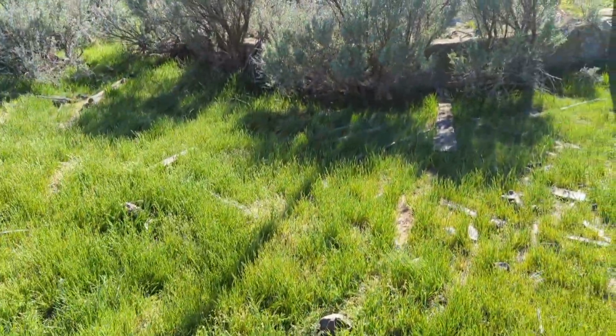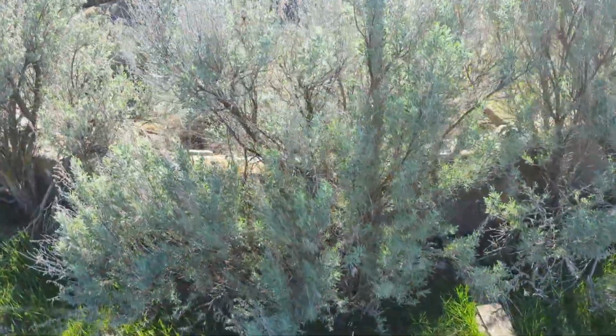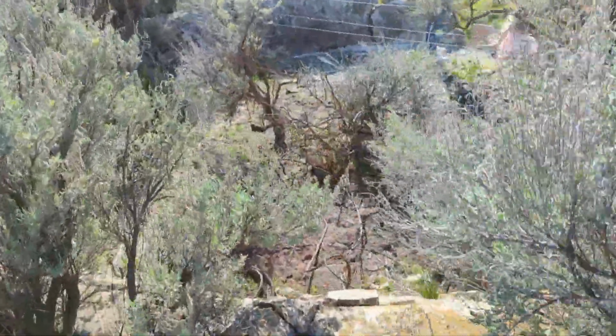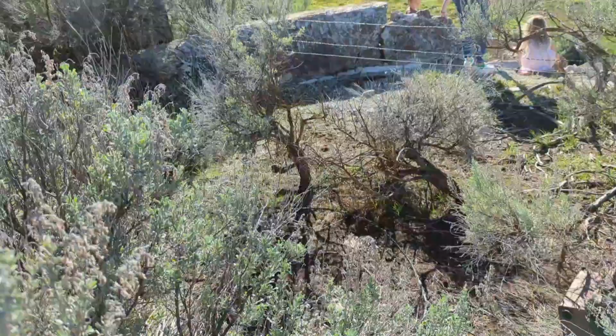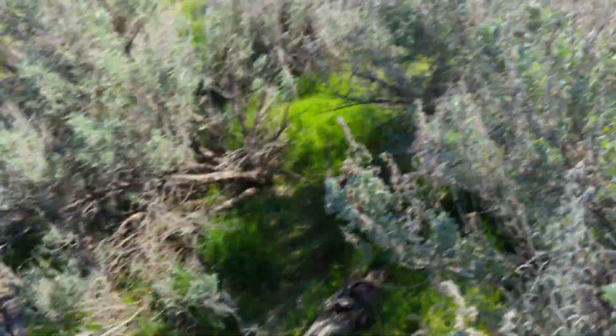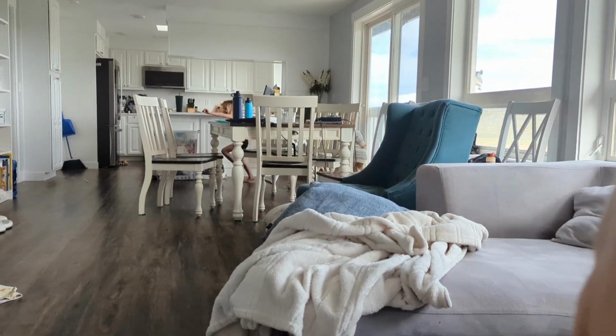But a lot of cool stuff, real old. It's seen some better days. And right here is the water trough, real big concrete water trough. And the reason it was so large is the wind doesn't always blow, so you want extra water.